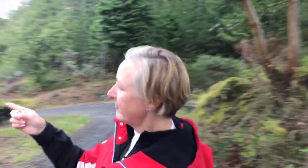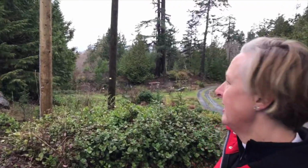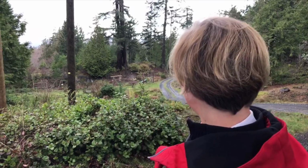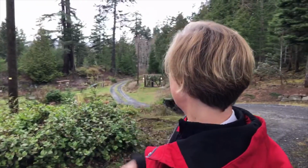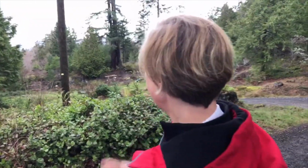All right. Okay, so down here, the beginning of the property. We're at the end of a cul-de-sac, and you come in and around, and on your right-hand side is a little orchard with fruit trees. And then on your left is a garden. It's a fenced garden, beautiful flowers, and vegetables could be grown there.